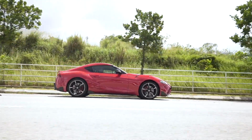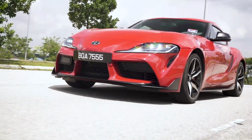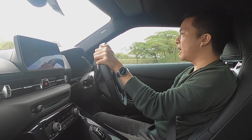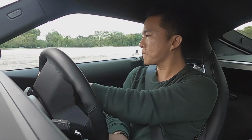The steering, for instance, doesn't have a lot of feel. You do get a sense of what the road is beneath you, but not much. However, it is direct and responsive, and you do learn to trust it over time. And when you do get to trust it, you'll be able to do stuff like this.